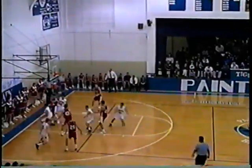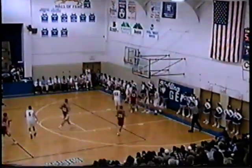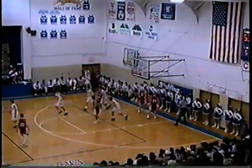Here's Sweeney in bounds to Hammonds. Hammonds goes to the hole, has it stripped away by Greiner. Greiner lead pass off to Mark Grimm. Grimm to the hole, lays it up too high off the glass, no good. Rebound out of bounds, going back to Sheldon Clark, 33.1 seconds.